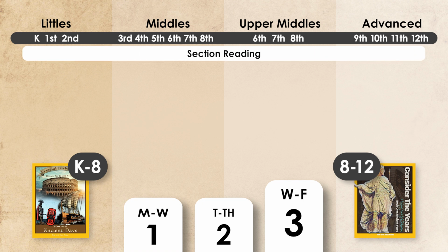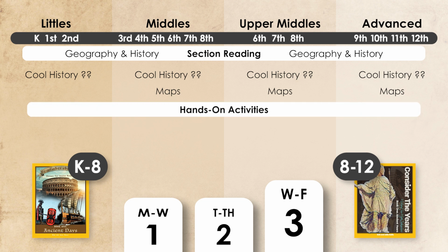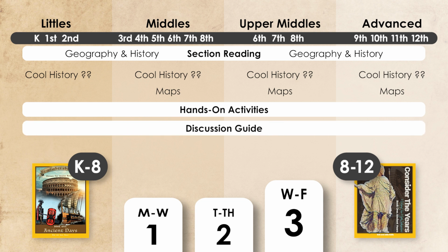Your final day, day 3. Students' textbook readings are focused on world geography and history in both levels, finishing the respective chapters in their books. Upon finishing the chapter readings, it's time to work on supplemental components. This is now the time that grade-level Cool History questions can be used, map work for your older students, get some hands-on learning through the Hands-On History activity book, and of course, the discussion questions from the discussion guide.